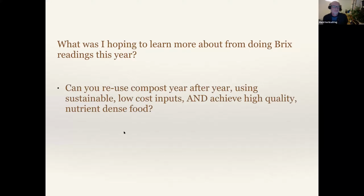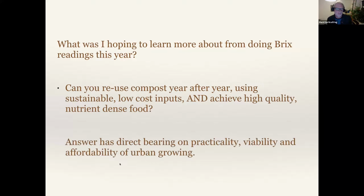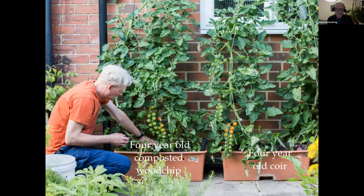So the question I was trying to find out and ask myself this year was, can you reuse compost year after year? Because that's something that a lot of us have to do when we're growing in containers, using only sustainable, low-cost inputs, ones that are easily available to people in the city, and achieve high-quality, nutrient-dense food. And the answer to that has a direct bearing on how practical I think this sort of urban growing that I do is. So what I did was I set up 3 containers. This is a really small-scale experiment, not very scientifically, not very statistically valid, but still interesting, I hope, nonetheless.